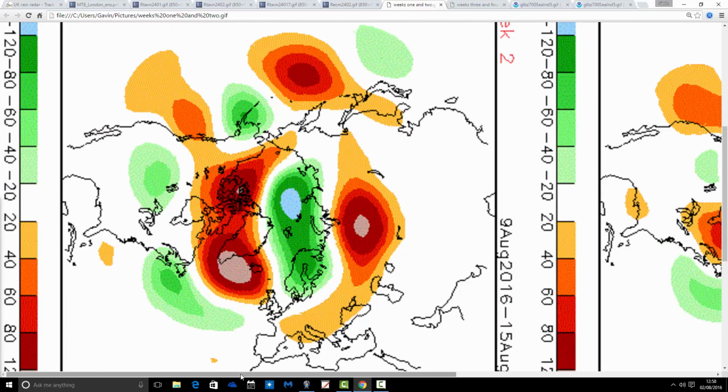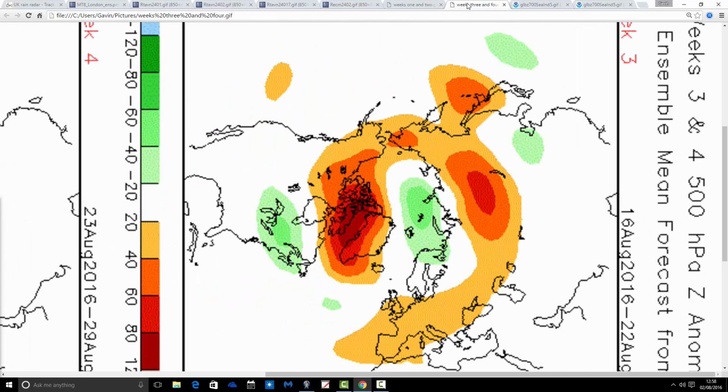We go through to week 2, which is the 9th to the 15th of August. Again, we're in agreement for this northerly shot. We've got ridging out to the northwest, above average heights up there, trough of low pressure over Scandinavia. Between the two, the flow goes into the north. So the CFS V2 is also seeing this risk of northerly winds through the middle and latter stages of next week.